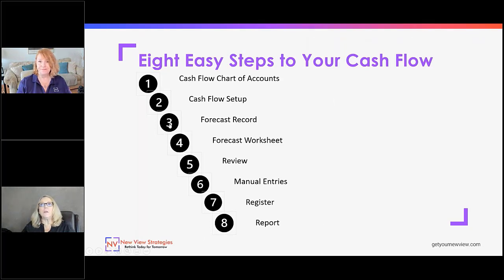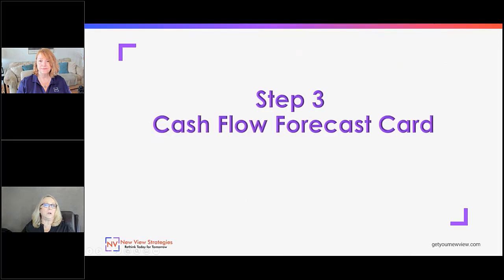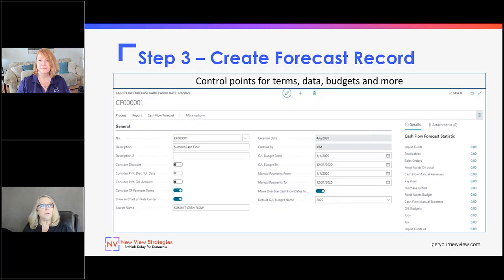Exactly. So let's talk about the forecast card. This is where we kind of bring some things together. I just called it Summit Cash Flow. I could have a second description. I can tell the system some different things that I want to do about discounts and payment tolerances, cash flow payment terms. I'm going to talk about that in a minute. Is this a chart I want to see in the role center?